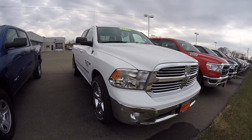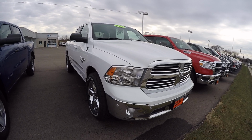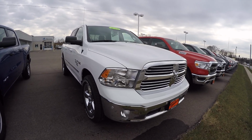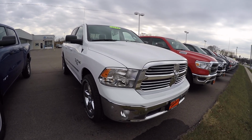Again, we're looking at a 2019 Ram 1500 Classic. Stock number 28566T.